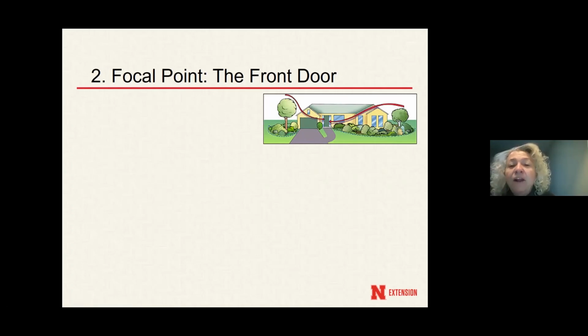Okay? And a lot of times, the things that call our attention to them, so things like flowers or fine textured things, things that wave gently in the breeze, those are the things that invite our attention to them. And so we'll want those things close to the front door. Whereas the coarser textured things, the larger things, are going to be towards the outer edge.